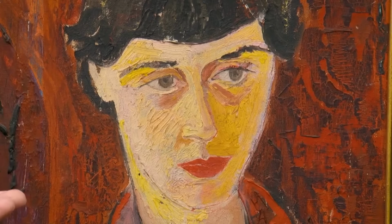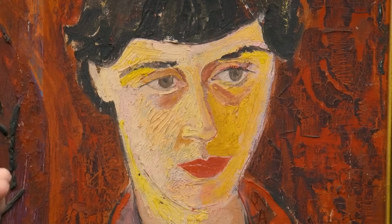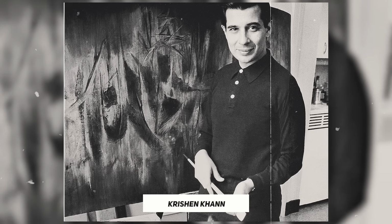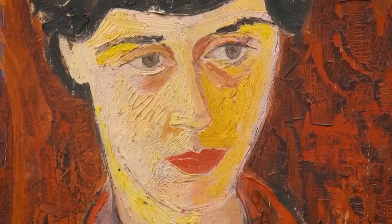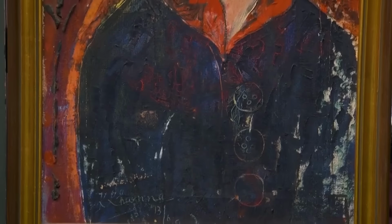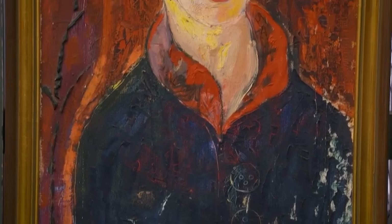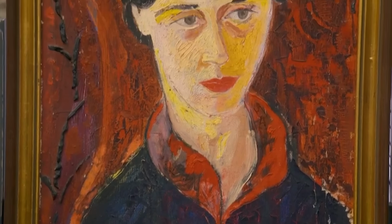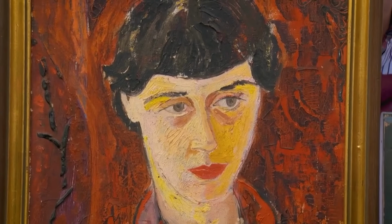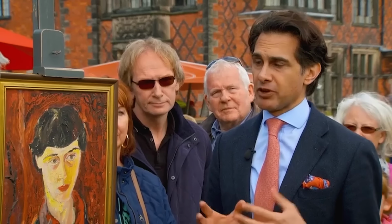This is an exhilaratingly beautiful portrait of a woman drawn in the 1950s by the Indian artist Christensen Khanna. Christensen is quite a popular artist in India thanks to his unique style of painting. Well, the artist gives up banking in 1960 and he becomes a professional painter. You know, he takes the leap.